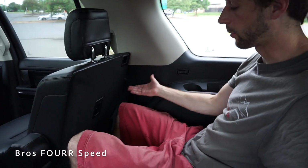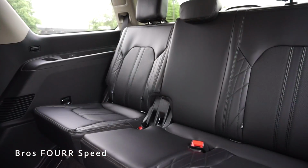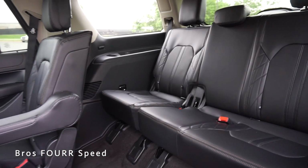And at 5'10", I can easily wiggle my way into the back seat here. And I have plenty of room still. You can see the headliner here goes up, so I actually have about 2 or 3 inches above my head and plenty of room for my knees. These seats are all the way back, so that just goes to show how much space you have.